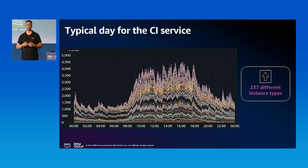And the reason for this is there's quite a variety of software builds the software development platform is executing, ranging from small linting jobs, which can run on a 2 virtual CPU machine, up to complex infotainment builds, as Thomas mentioned, which probably run on a 128 virtual CPU machine. What is also quite important to see here is the dynamic over the day. As you can see, during peak times, the demand is 4 times higher compared to the night.